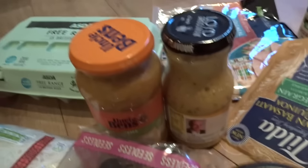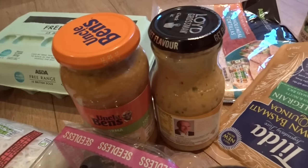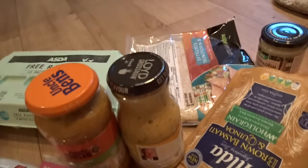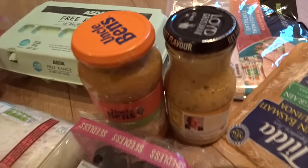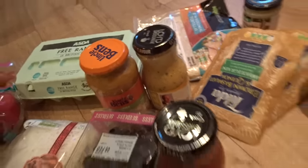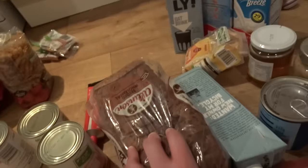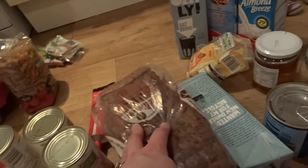And then I got two korma sauces, which I didn't realise. I put one of them in and then found that the other one was cheaper, but I forgot to take the other one out of my basket. So I've ended up with two, but never mind. Did I say bread? I think I missed out the bread. I got some seeded bread.